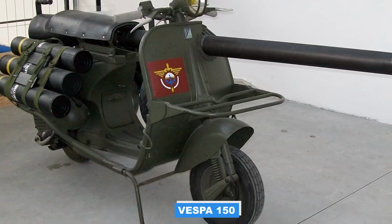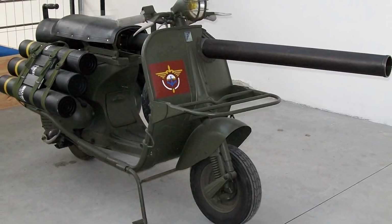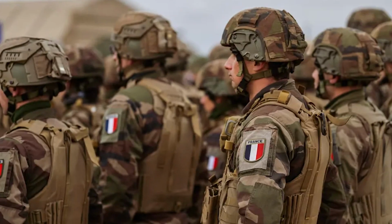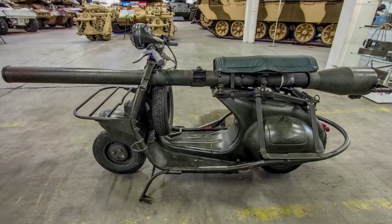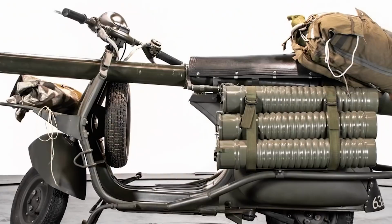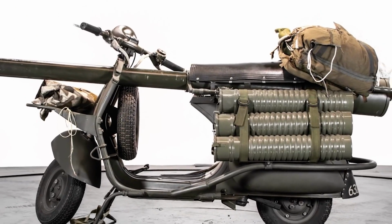The Vespa 150 TAP is a motorcycle with a bazooka attached. What might fail? The Vespa was merely a transient wheeze. It was developed in the 1950s by the French Army. It was a Vespa used by ordinary people with an 82-inch gun sticking out the front. They were made to be slyly dropped behind enemy lines by parachute.